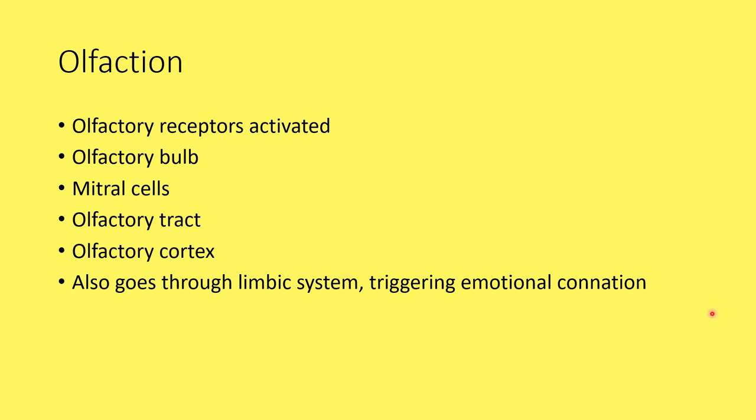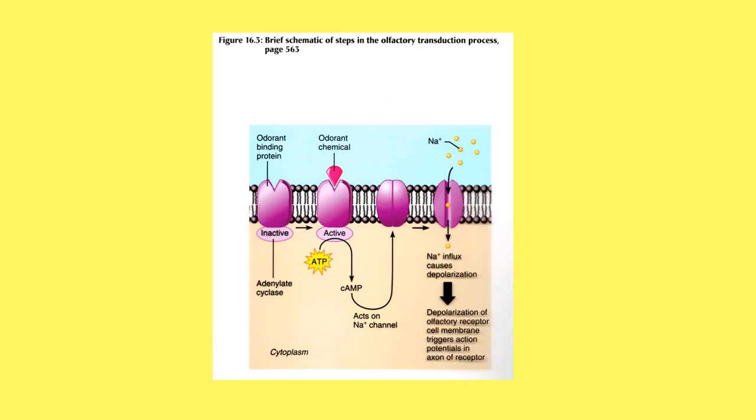It's all going to go through the limbic system. And remember, the limbic system involves emotion, so that is why you put an emotional connotation on smells, be it good, bad, or indifferent. You may think of certain smells and have this emotional trigger for it. Why? Because it goes through the limbic system. And this is just another example of showing how you have the stepwise process of triggering these receptors to then eventually send that impulse to the brain.